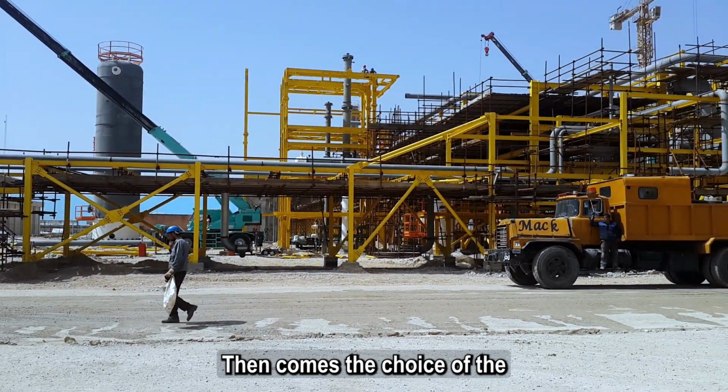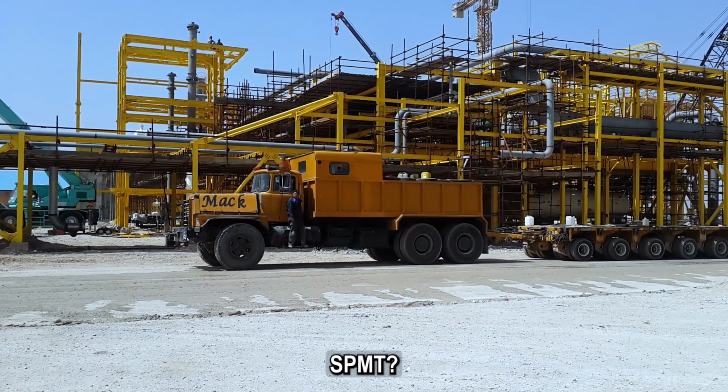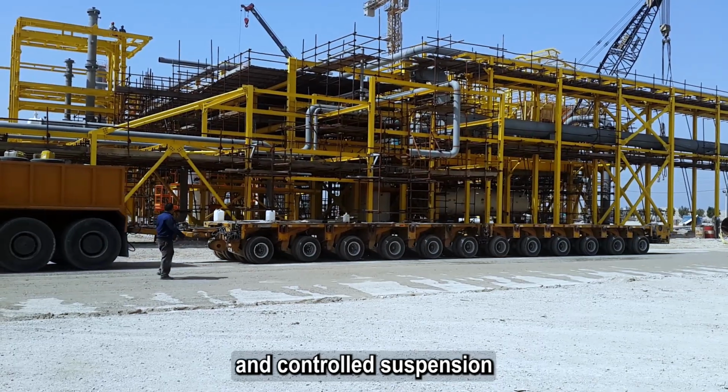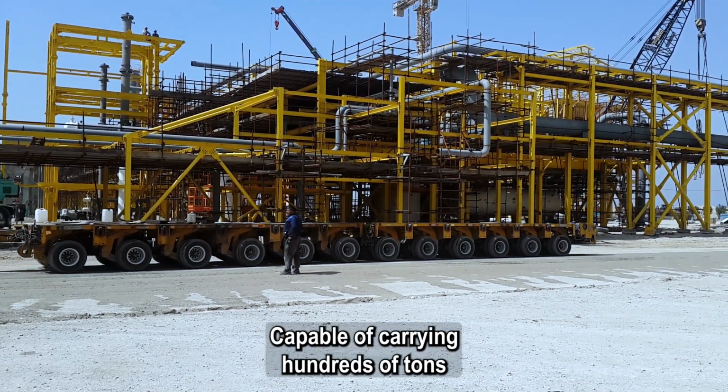Then comes the choice of the transportation system: bogie or SPMT. Bogies are multi-axle modular transporters with hydraulic steering and controlled suspension. They're like the legs of a massive centipede capable of carrying hundreds of tons.